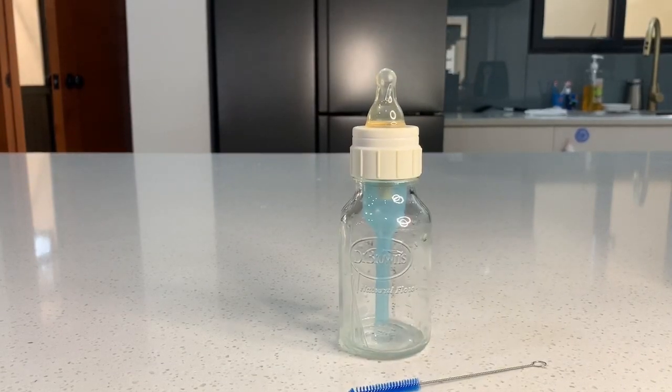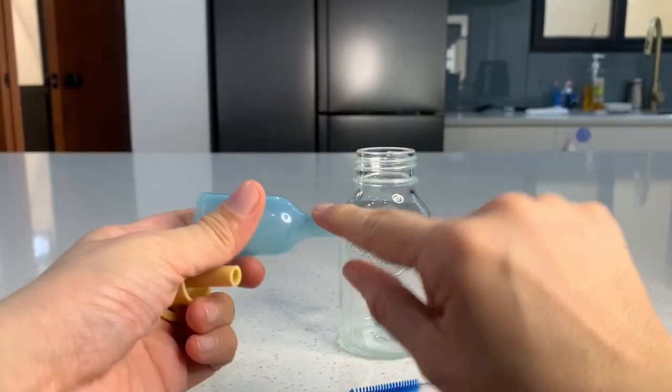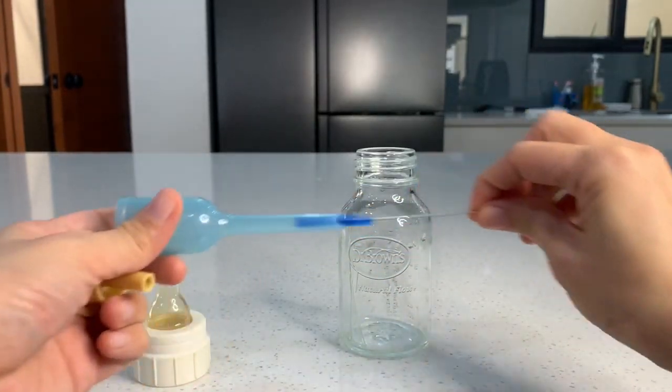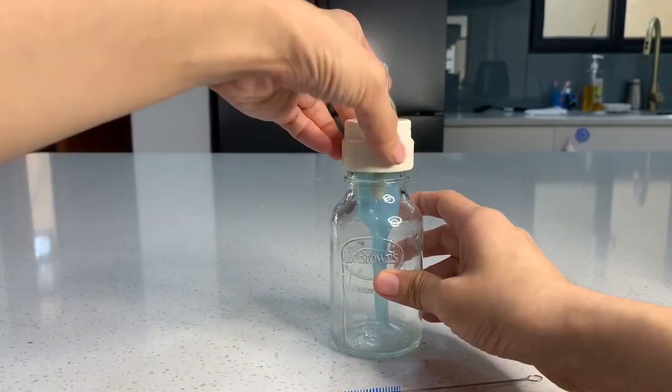The downside of this, obviously, you have more parts to clean since you have the nipple part and the vent part. Especially itong part na to, yung dito sa manipis, kailangan i-brush mo talaga siya. Kasi kapag binabad mo lang siya, tapos nilagay mo na siya sa sterilizer, in the future, magkakaroon siya ng molds.